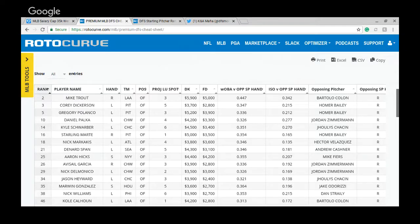So it looks like a couple of Pittsburgh guys, maybe 1 or 2 Chicago Cubs bats, also 1 or 2 Chicago White Sox bats just to put them in there. Maybe 1 or 2 LA guys. If you can fit 1 or 2 Rockies, they are in Coors. It's going to be hard to do, but if you can fit them in there, I think this is a good night to put them in.